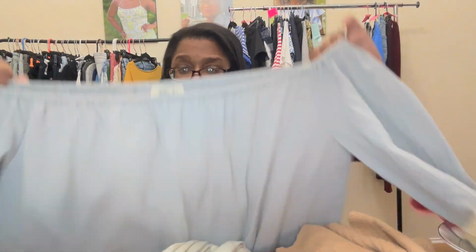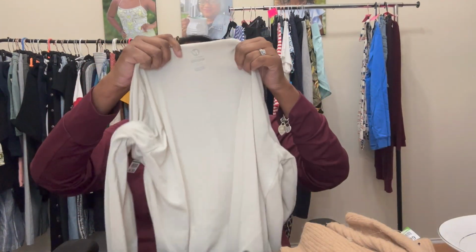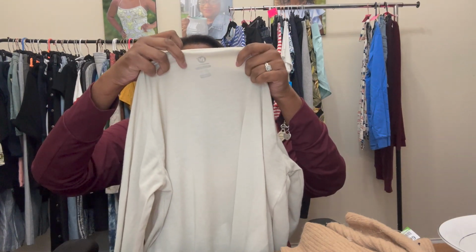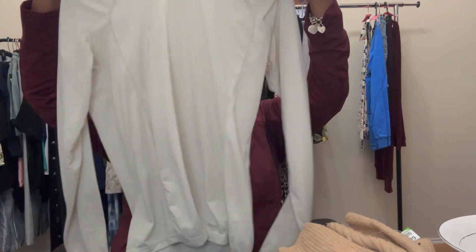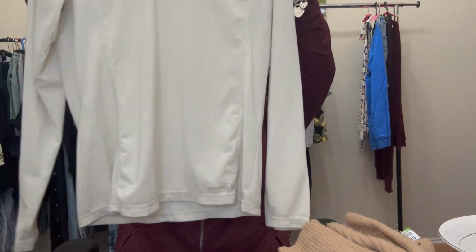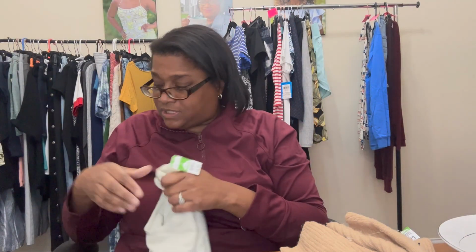Next up, this is Listicle. It is a size large. I picked it up because I like the bell sleeve and the smock neckline. We'll put that in our dollar store auction. Super lightweight, and someone will love it. This next one is the brand Smartwool. It is the Select Wick, size large scoop neck, or size medium cream base layer. Great for outdoor adventures. We will put that in our auction as well.